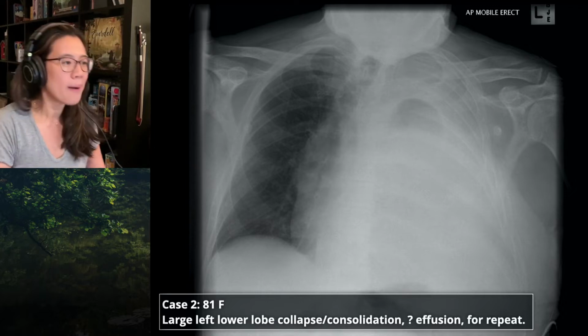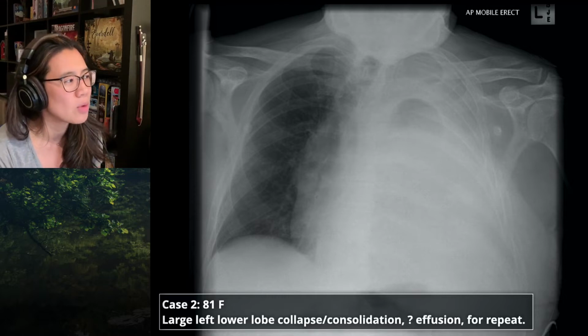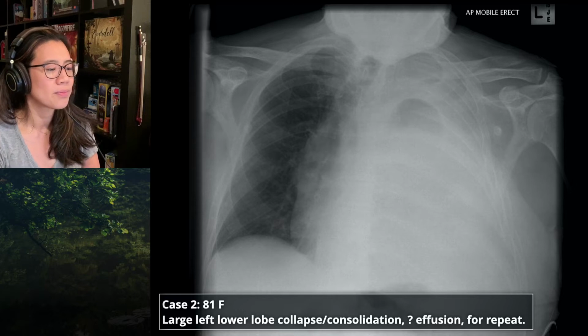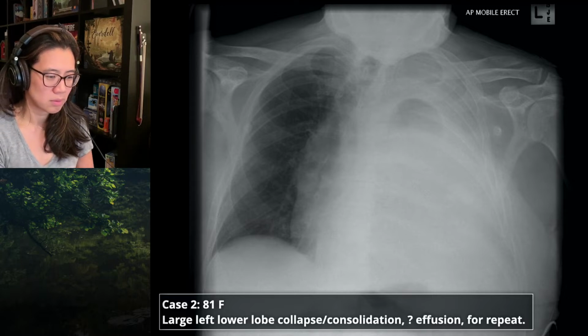Case 2. All right, so next case. Did you want me to present this like I would if I was in an exam? Okay. Off you go. 82-year-old lady, and I've written what was written on the request. That's exactly what it said. There'd been an X-ray earlier that day, and they didn't understand what it showed.